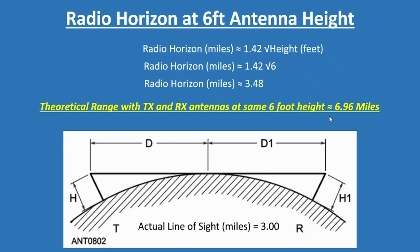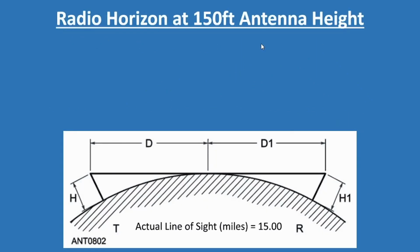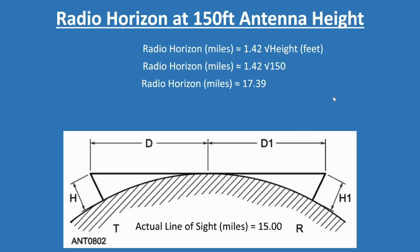So what we want to do now is expand our outdoor range. Here's our Earth again, and let's take that radio horizon calculation and figure out what it would be for an antenna sitting at 150 feet on a tower. So at 150 feet on the tower, our actual line of sight to where the curvature of the Earth is going to block our vision is 15 miles at that height. So let's plug in the numbers. We take our 1.42 times the square root of the height, and we come up with a radio horizon that's actually 17.39, so let's say 17.4 miles. So now my radio horizon, I can send those signals about 17.4 miles.